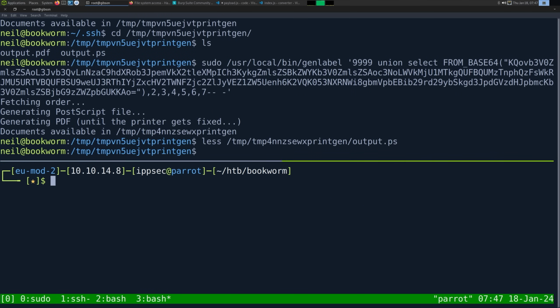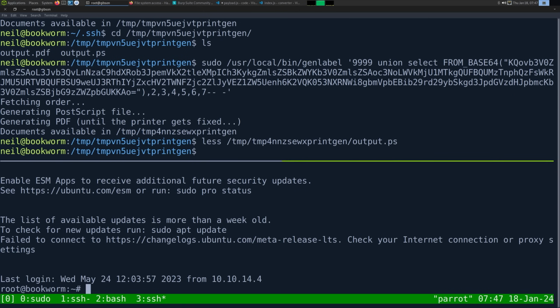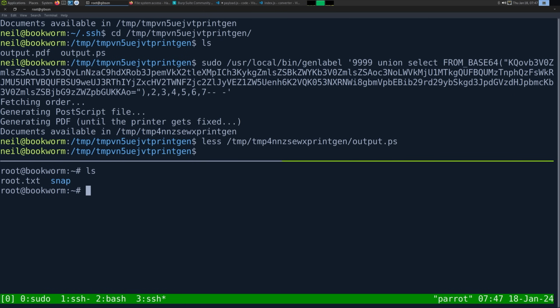So all that's left to do is attempt to SSH with Neil's key to root at bookworm.htb. And moment of truth, we are root. So that is going to be the box.